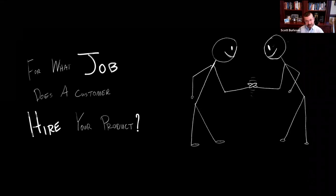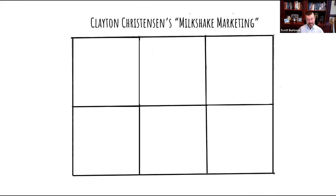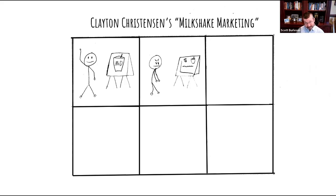Now, to understand how this way of thinking came about, I think it's useful to go back in time a little bit, back to Clayton Christensen, who unfortunately passed away this past year in 2020. But he was doing a project with McDonald's, who wanted to improve their sales of milkshakes. McDonald's, marketing geniuses, product development geniuses, but despite their best efforts, their sales were still flat. So they engaged with Dr. Christensen's team, and they started doing some work.